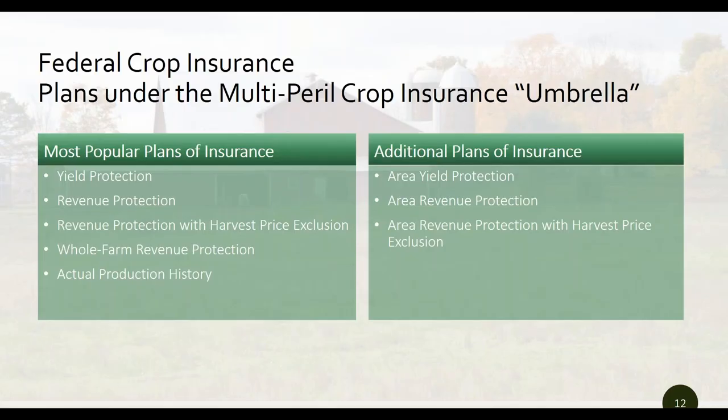First of all, let's take a look at the most popular plans of insurance. I'm going to discuss these in detail a little bit later in the webinar so you can think about what might actually work for your farming risk. The most popular plans are yield protection. Of course, we have two different revenue products. We also have whole farm revenue protection and the actual production history plan of insurance. Also note the other additional plans of insurance on the right side of the screen. Those are area yield protection types of insurance. There are three different types. I have a slide or two that we will go into so you can get a pretty good overview of what those are.